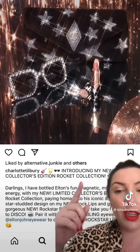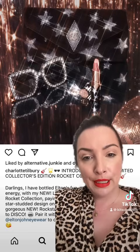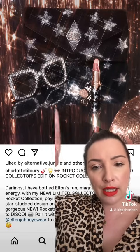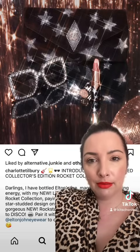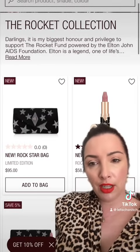Charlotte Tilbury loves to flaunt all her famous friends, and she's doing a collaboration with Elton John, sort of. This is the new limited collector's edition Rocket collection. Now, essentially, it's a bag that she's designed. That's pretty expensive. She's spruiking his sunglasses range, so you unfortunately don't get those. And there's a lipstick. Hooray. The bag, 95 Australian dollars, thank you very much.